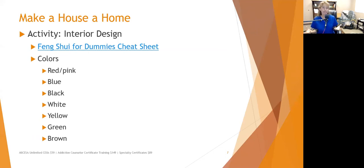Blue. Now, there are all kinds of blues. There's pale blue, sky blue, royal blue, electric blue. Think about what color of blue you like. I'm partial to periwinkle. I don't know why. Black is something they suggest you have in every room, to absorb some of the excess energy. Not a lot of it. I tend to overdo it with my black. But have some object that is black in the room that serves to absorb excess energy and maybe as a focal point.